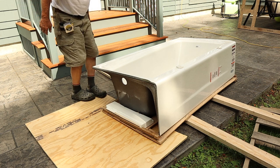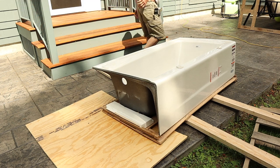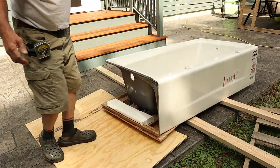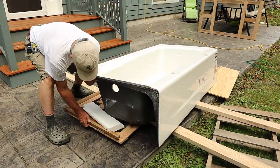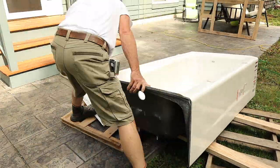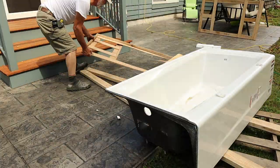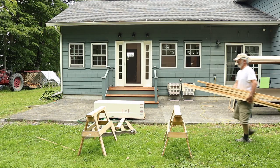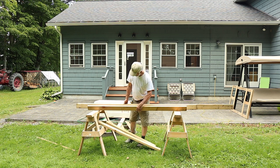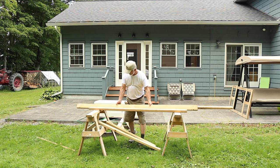Here you can see I'm using the piece of plywood to protect my concrete patio as I work to remove the bottom part of the packing crate. It took me a little over 2 hours to get this tub up those stairs and through that door. After getting that crate bottom out of the way, the next step was to make a custom transport sled using some old 2x4 lumber.